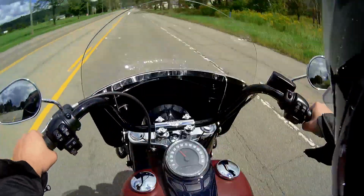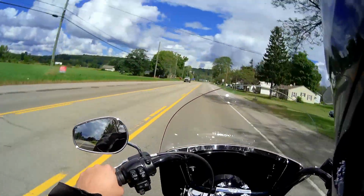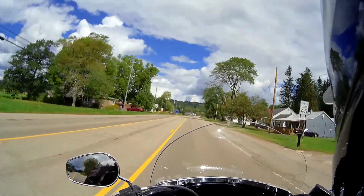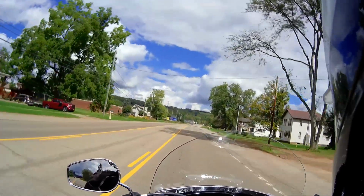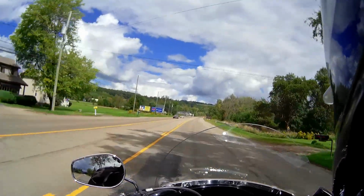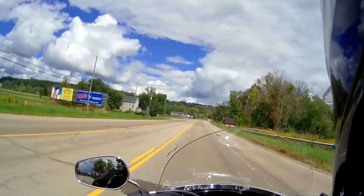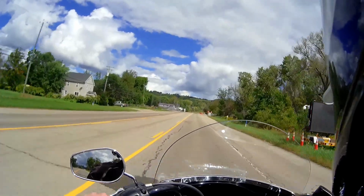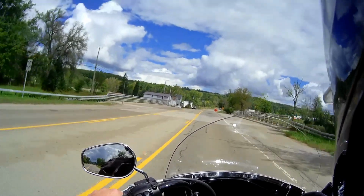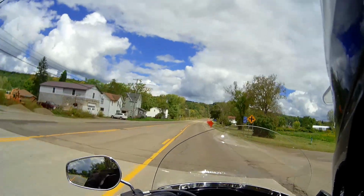So, trying to get used to the controls. Now this is a lot more relaxing than the FXDR. Now this is definitely a cruising type bike that you can spend a lot of miles on. And where's this road at?